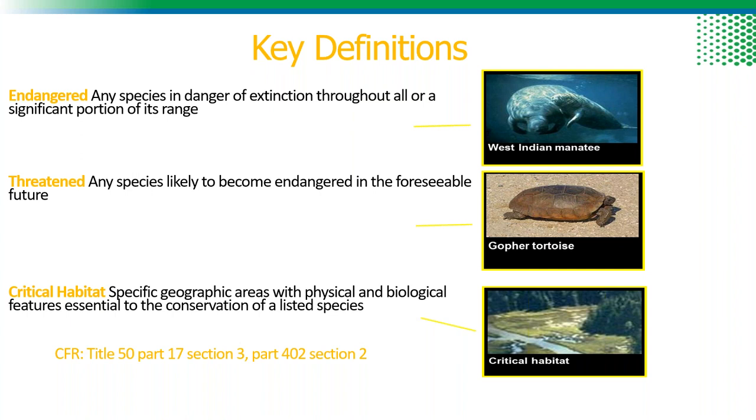Some key definitions that are thrown around all the time when we describe and talk about the ESA are endangered, which is any species in danger of extinction throughout all or a significant portion of its range. Threatened, any species likely to become endangered in the foreseeable future, and critical habitat, specific geographic areas with physical and biological features essential to the conservation of a listed species. These definitions are actually in Section 3 of the ESA. Other important definitions are in 50 Code of Federal Regulations. This is for harm and harass. And 402.02 for Section 7.